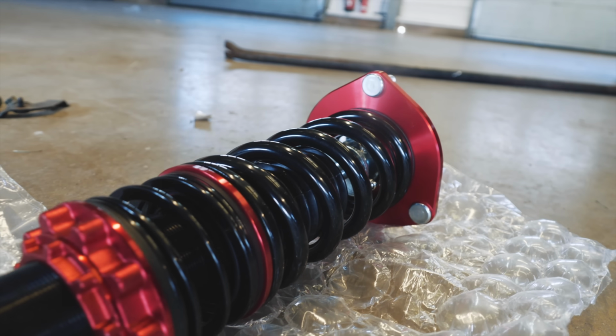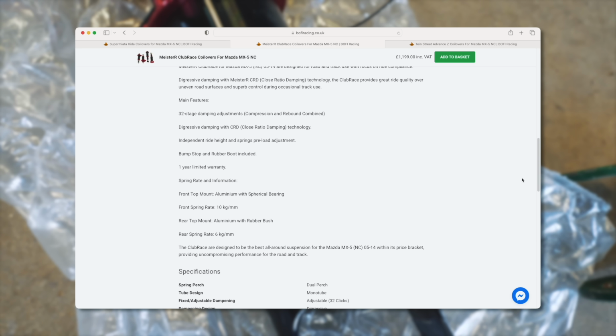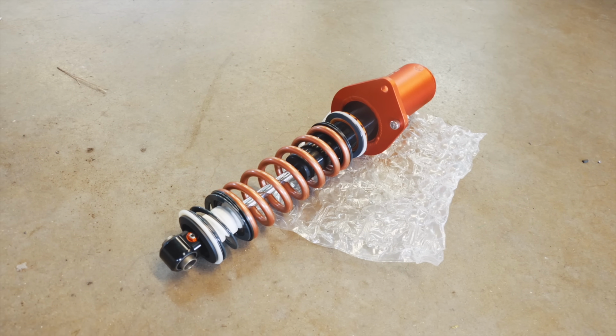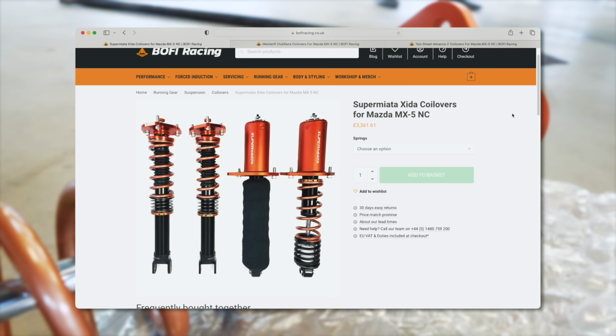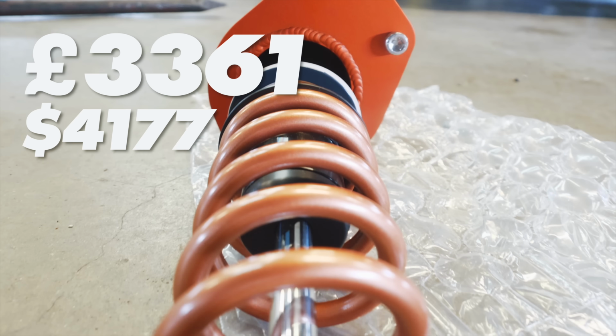The coilovers in the middle is the Meister R Club Race. These are specifically designed for a mix of road and track use, and they cost £1,199. Our high-end set are these Super Miata Zeda coilovers. These are advertised as full-on motorsport coilovers, and they cost £3,361.